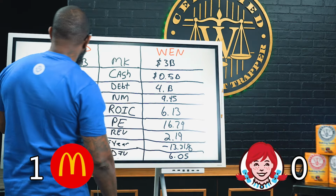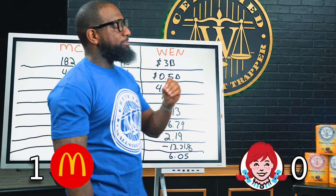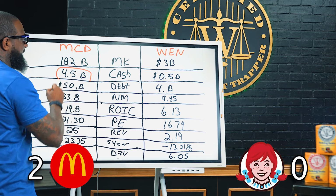So McDonald's has $4.5 billion in cash on hand, and Wendy's has $0.5 billion. So they have about $500 million in cash on hand, right? McDonald's definitely has more cash on hand.